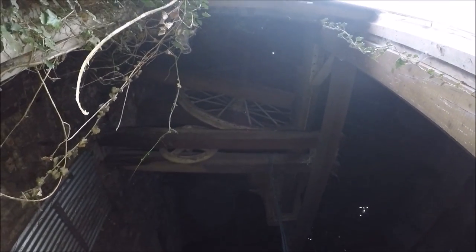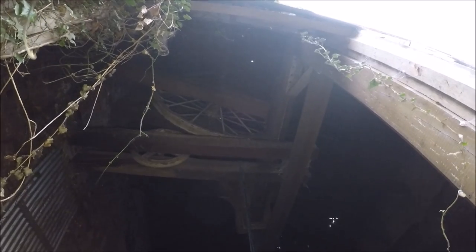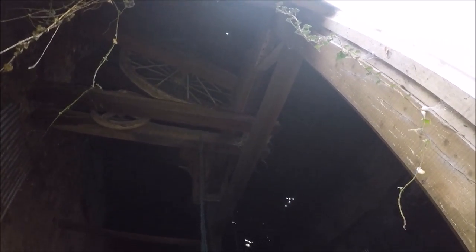This is just through the window of this other building. I don't really want to climb down here. Too much effort to get back up again. But up there, that looks really cool. There's like a great big wheel up there. Two wheels. Wouldn't fancy that falling on you. That post in the middle there as well, that's wicked. That's a cool building. I think this is the original old colliery building.